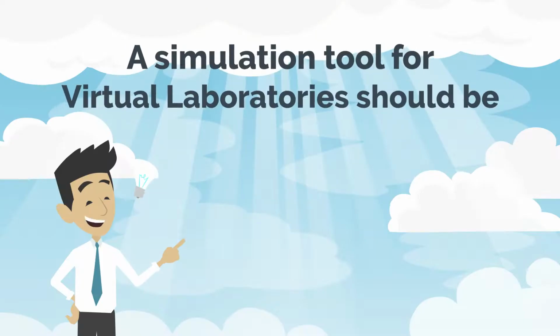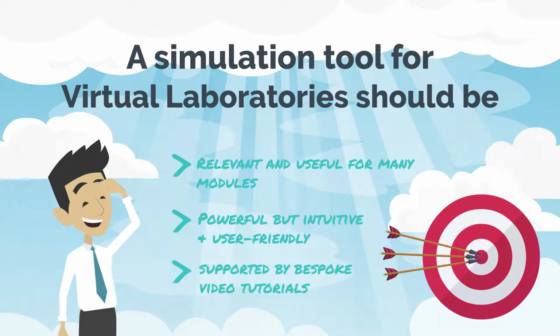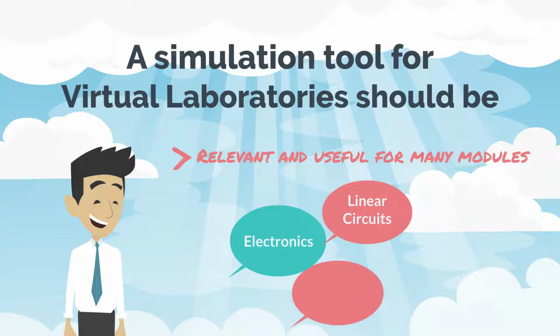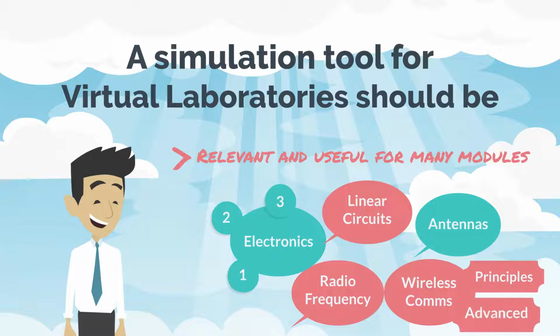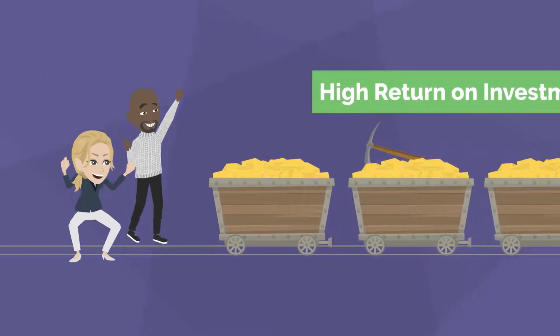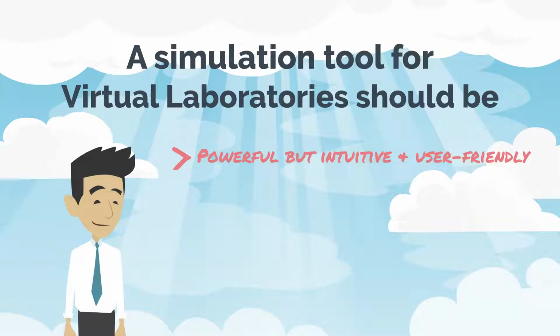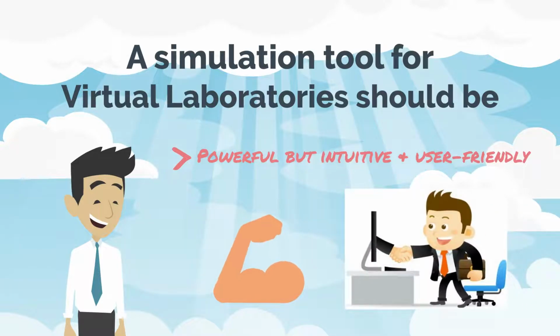In my experience, for a simulation tool to be successful, it must hit some crucial targets. Students must feel that it is worth learning. If it's just relevant to 1 or 2 modules, they are unlikely to take it up. But if they can use it for several subjects every year, then they will see learning the tool as a high return on investment endeavor. The simulation tool must be powerful, but also user-friendly and intuitive.